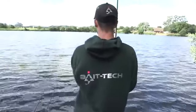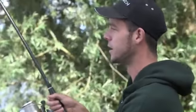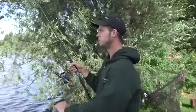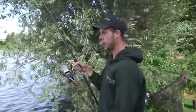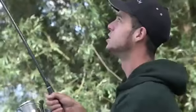It works if you've got a lot of bank. Just move up the bank a little bit, try different angles, go left of the bank, go right of the bank, put the rod down, loosen the clutch off a little bit so the fish can run. Not too loose though, so it runs into another weed bed. Just give it time, don't rip their heads off though.